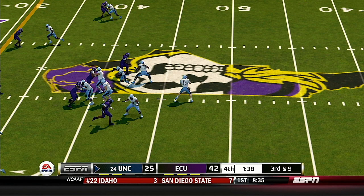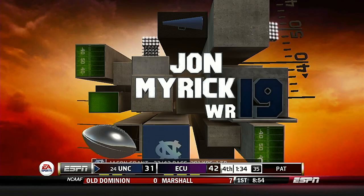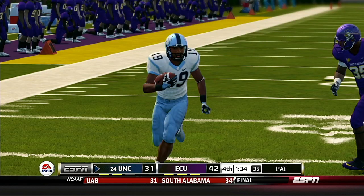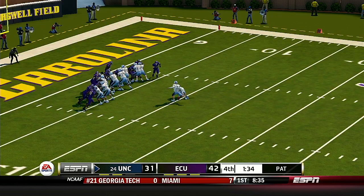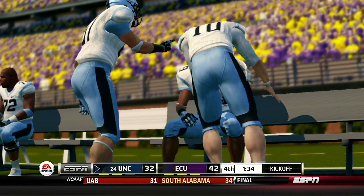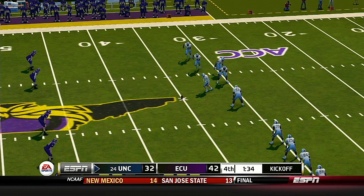Got a man. Watch out here. Touchdown, UNC. Splits the uprights with the extra point. Tackle at the 38.